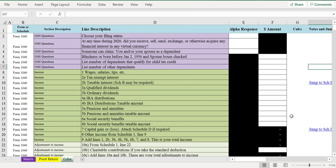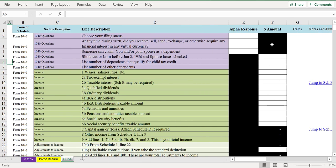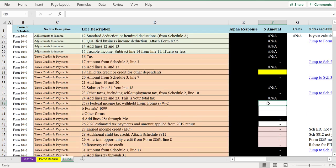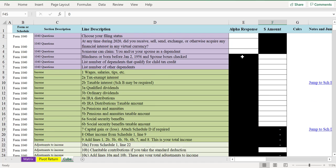Just say okay. What it does now is there's a color scheme going on here, and the dark cells you can't click in. You can only click on certain things. Cells have been locked and unlocked, and the color pattern is: if it's a lighter color, it's something you can type in. There's some logic to that I'll get to later, but the dark stuff is formulas and you don't need to do anything. So let's see how we can fill out a return.